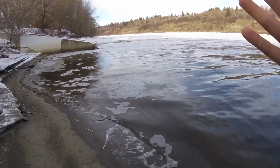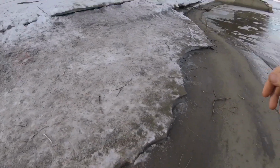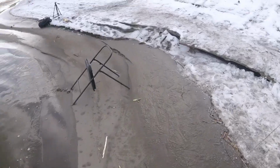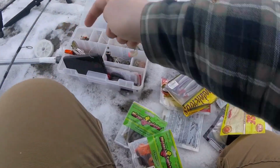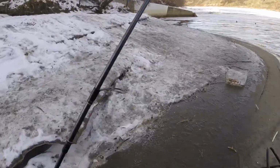Cut. Four casts, I lost two hooks. This is looking terrible for me. Why is this going on? I lost it. Terrible luck, I guess. Let's try this again. That's not bad at all. Now let's just not lose this one. I don't understand how I keep just getting snagged.